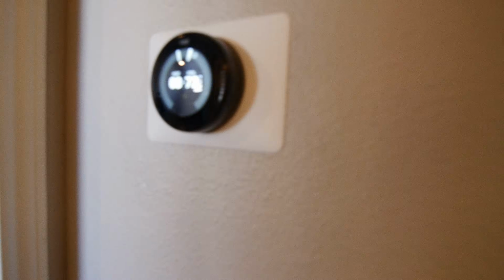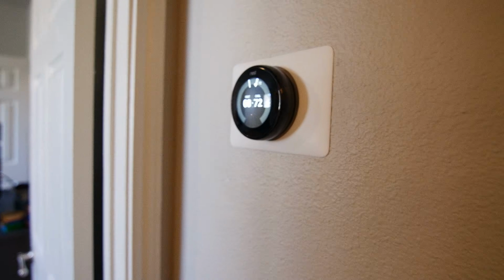Here's my thermostat. It does not come with a Nest thermostat. I installed that myself. I just like technology and I highly recommend those. Those are pretty cool. Here's the restroom.